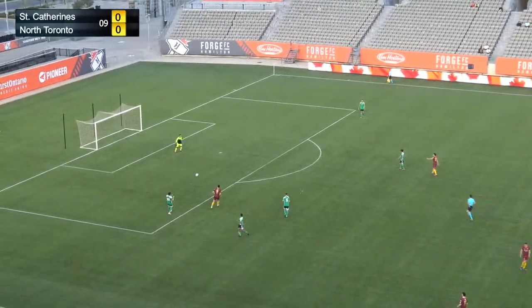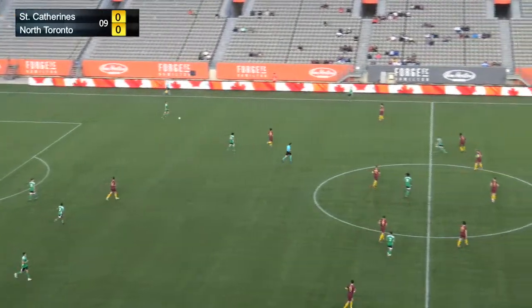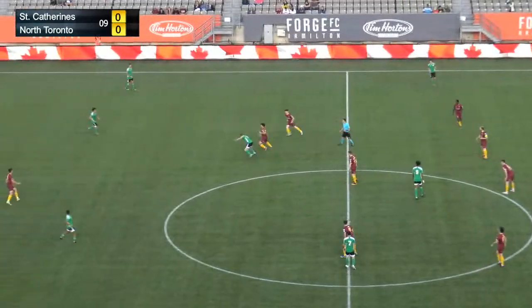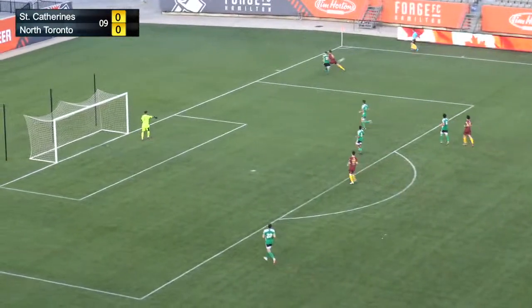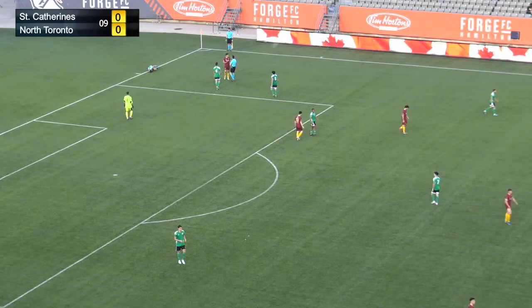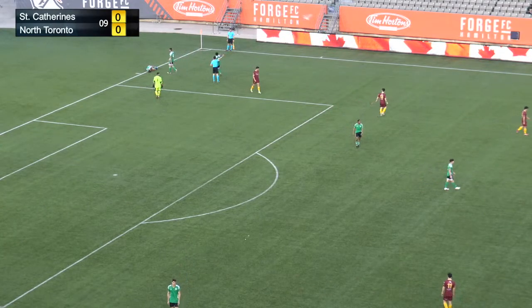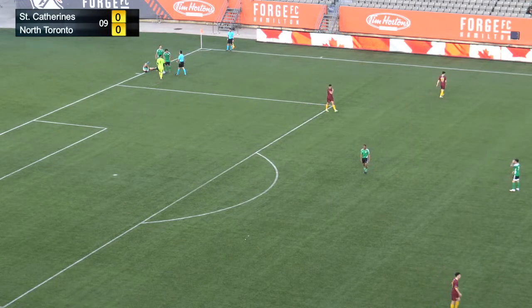A lot of back and forth between these two teams. The other goalkeeper playing for North Toronto plays for Toronto Metropolitan University. He is the oldest player on the team. Looks like we have an injured player on the field, and it will be ruled in favor of North Toronto.